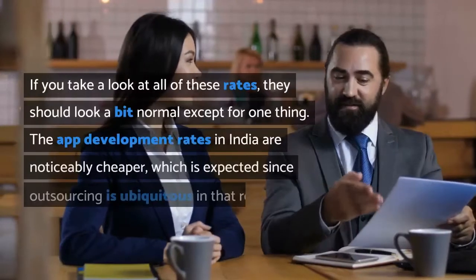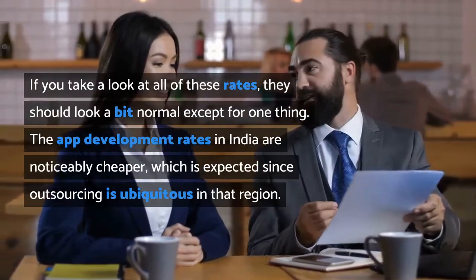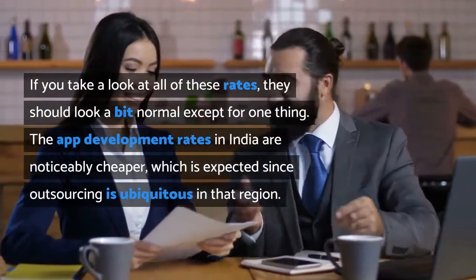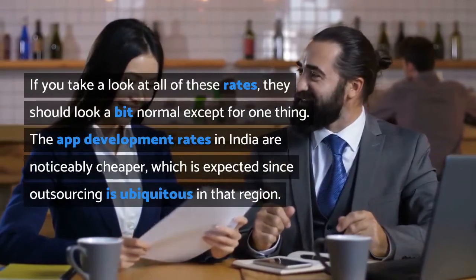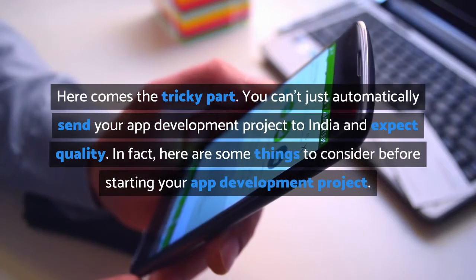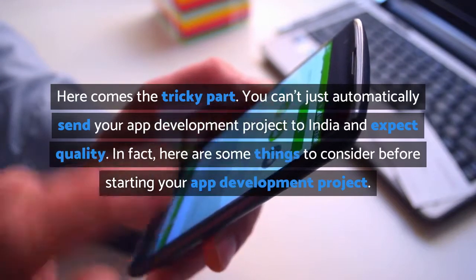If you take a look at all of these rates, they should look a bit normal except for one thing. The app development rates in India are noticeably cheaper, which is expected since outsourcing is ubiquitous in that region. Here comes the tricky part. You can't just automatically send your app development project to India and expect quality. In fact, here are some things to consider before starting your app development project.